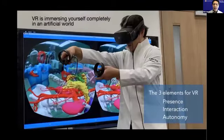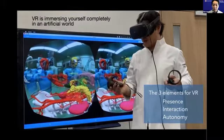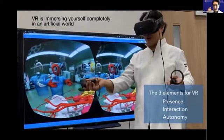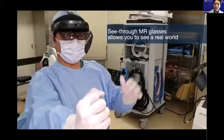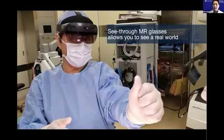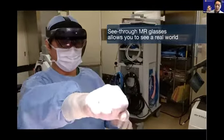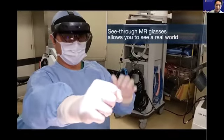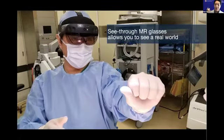VR is immersing yourself completely in only an artificial world. You cannot see the actual world with your own eyes, because three elements are needed for VR: presence, interaction, and autonomy. But if you use see-through mixed reality glasses, you can see the real world during the surgery, and you can use your hands like an interface for manipulating the 3D data in the air using gesture control manipulation.